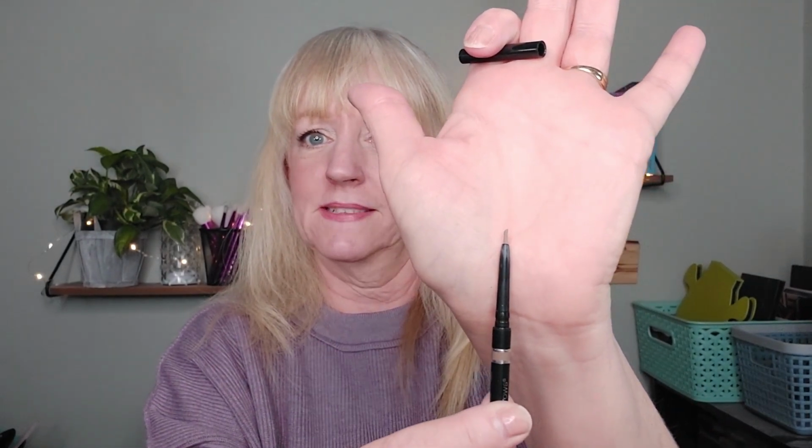It kind of rolls up kind of hard. All right, let's see what the shade looks like. What do you think? I think that will be a good brow shade for me. And it was creamy, but not so creamy that it's going to go everywhere. So I am glad to have that because the one that I'm using now is that far from being gone.